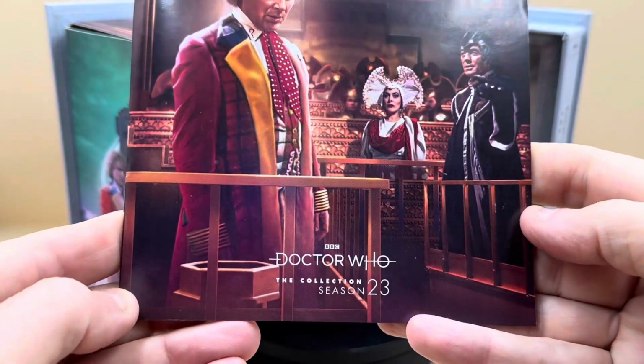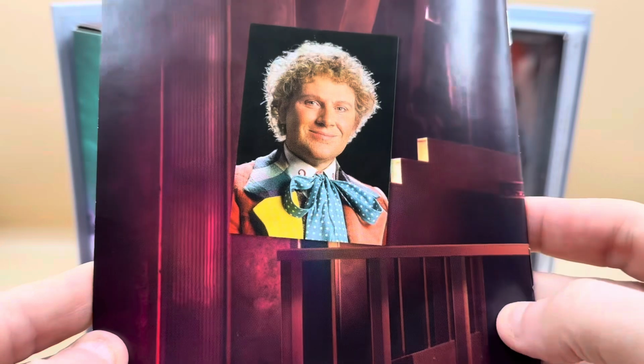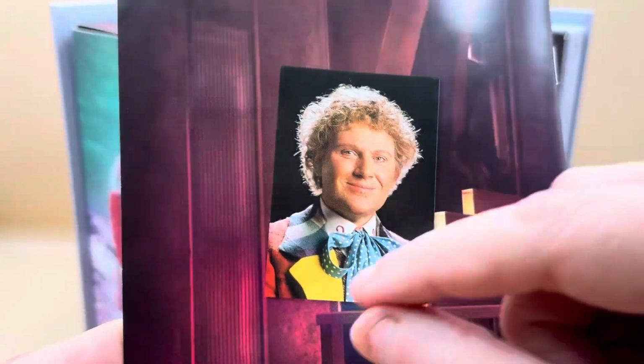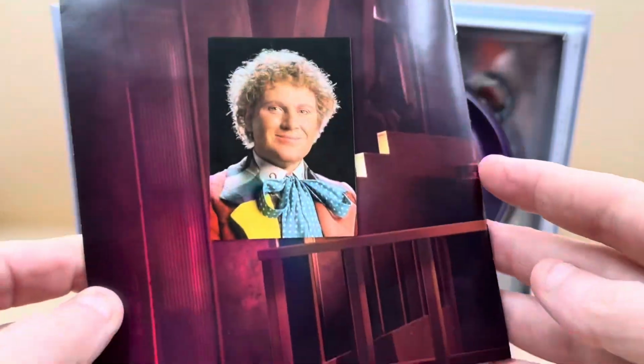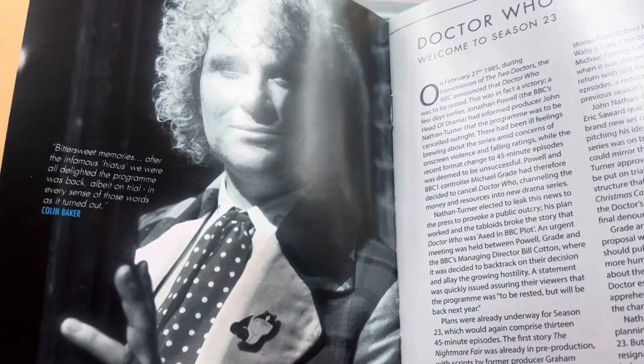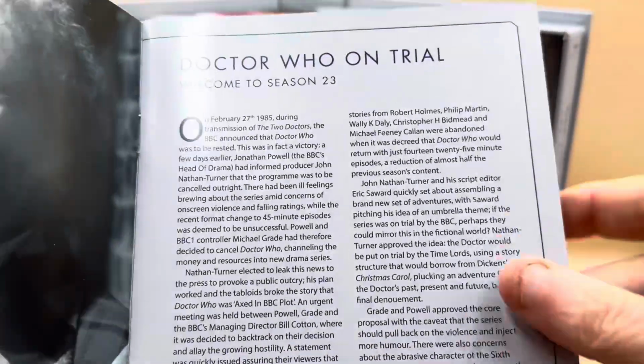So here's the front cover of that little booklet that we get. And there's one of the publicity photos of Colin Baker that he would sign his autographs on. Now, again, I always do a little walkthrough of this, because there is just so much in here.